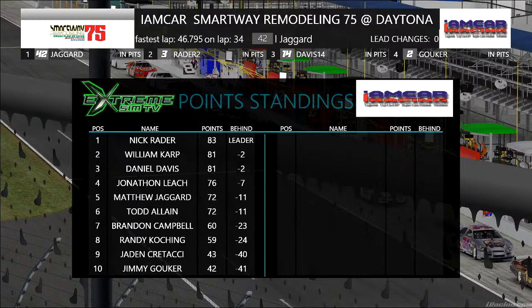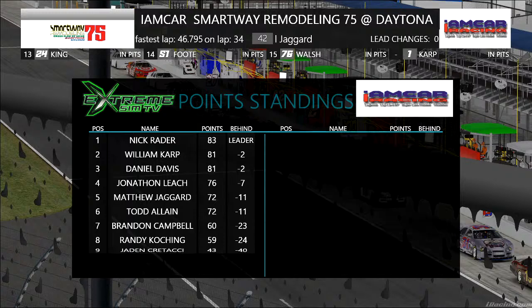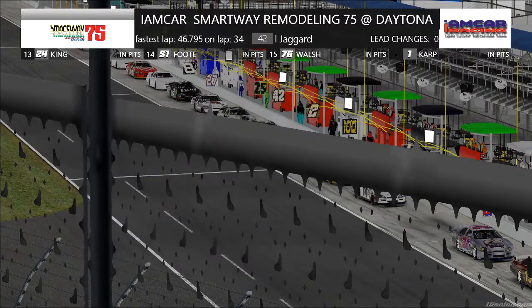Todd back there is 11 points out, and so is Brandon, 23 out. And that is your top 7 on down through there. Randy coaching there as well in 8th. Jaden and Jimmy there 9th and 10th. That is your point standings coming into the night for the IAMCAR Grand National Series here tonight as we'll get ready to go green flag racing.